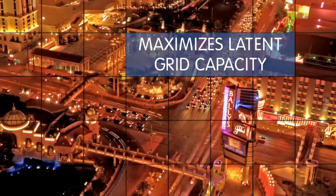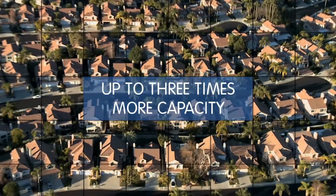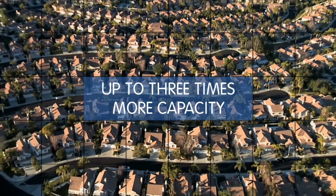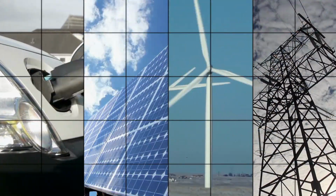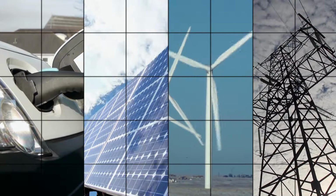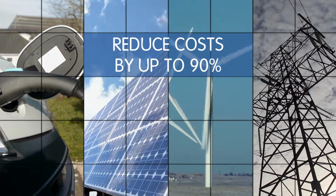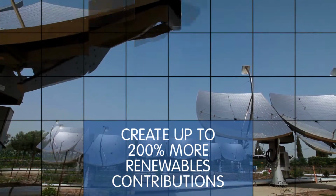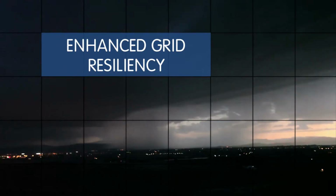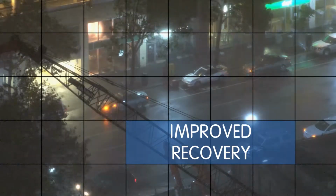It maximizes the use of latent untapped grid capacity, creating up to 3 times more capacity, providing flexible, controlled connections for electric vehicles, wind and solar, storage devices, and much more. They reduce grid integration costs by up to 90%. They create up to 200% more renewables contributions. They enhance the resiliency of grid and microgrids against storm events and improve recovery.